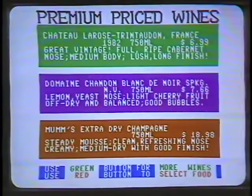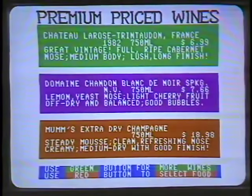How do people like this? They seem to take to it very well indeed. Any particular reason why you wrote it for the Commodore 64? It's pretty well an easy computer to program for. It has lots of features, particularly color, and you can program different fonts for it. Okay, Kelly, let's turn to you.